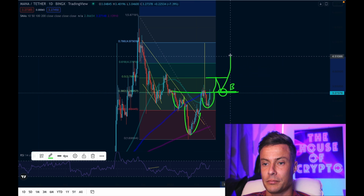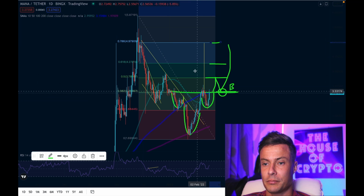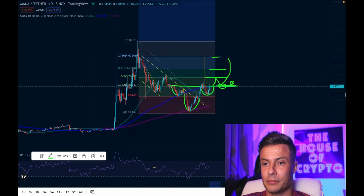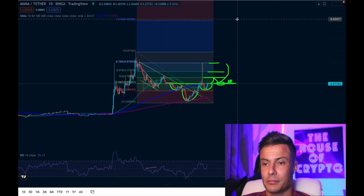And then I'll be looking for targets up here, obviously taking profits at these key levels on the way through, with the ultimate price target for this current breakout position all the way up here at $4.97. As I mentioned, guys, we could well see pushes towards 1.618 for the Mana price later on in 2022, but don't expect anything to happen overnight. Don't ever FOMO into crypto, because there's always going to be another opportunity. It might not come in this one, but there's always going to be opportunities in everything else.